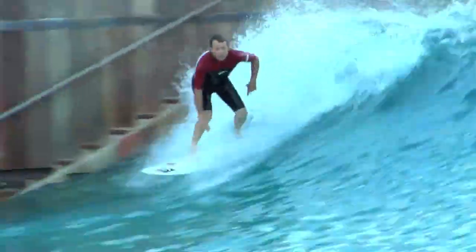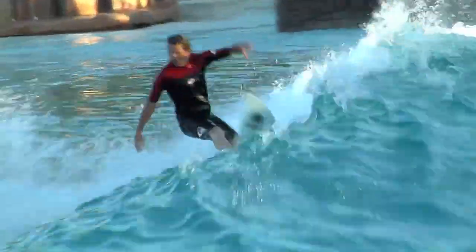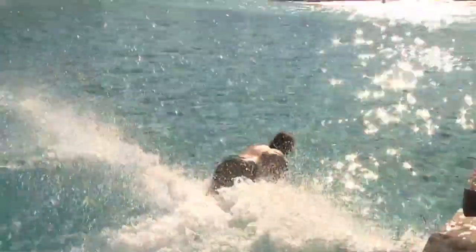I like the first part of the wave where it wedges and you can drop in and do a big bottom turn straight up into the lip. I think that's my favorite part of the wave. But yeah, good fun. I don't know, it's such a trip. Like, first time you drop in, it's like surfing a wave with nothing holding you up. It's like fresh water and you just sink through it. That's it.